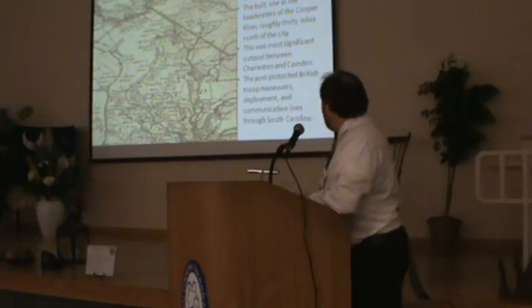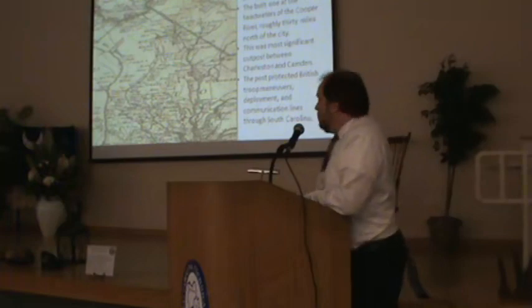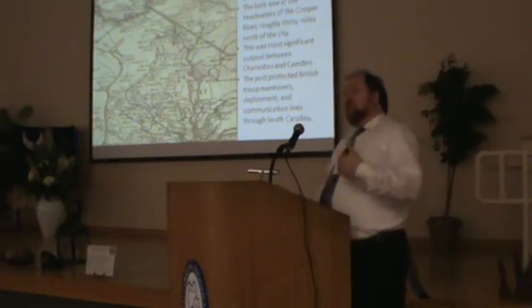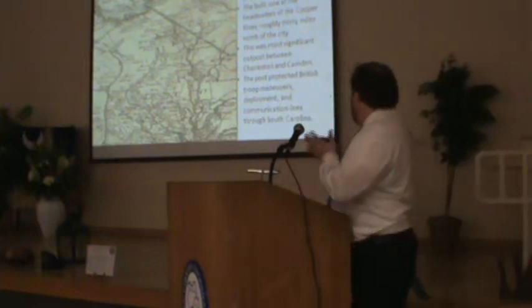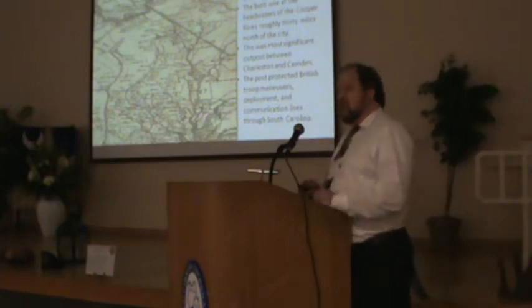They built one at the headwaters of the Cooper River, right over there where you see Fairlawn, roughly 30 miles north. This was the most significant outpost between Charleston and Camden. It protected troop maneuvers. It allowed them to deploy before and after Eutaw Springs, and it was also vital for the communication lines within South Carolina.